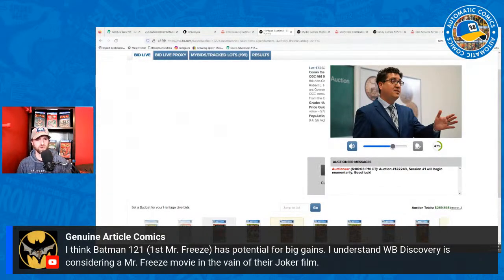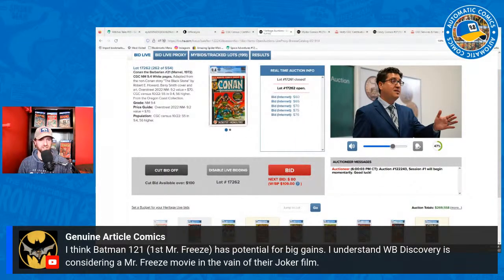I think Batman 121 has potential for big gains. I understand WB Discovery is considering a Mr. Freeze movie in the vein of the Joker film. He would be a perfect character for something like that. He's got the whole dark, sad backstory. I could see them doing something like that.